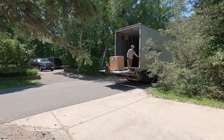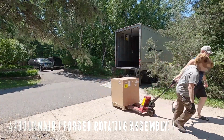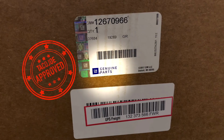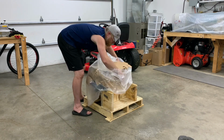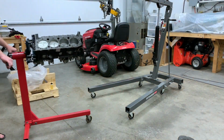Now when I say upgraded version of a 350, what do I mean? And it's pretty simple. It's a stronger 4-bolt main engine block, and the rotating assembly is made of forged steel. The stock 2-bolt 350 you might find in your average car or truck is still a great foundation for a performance build. I'm just playing it safe and being conservative by buying the ZZ4 bottom end.